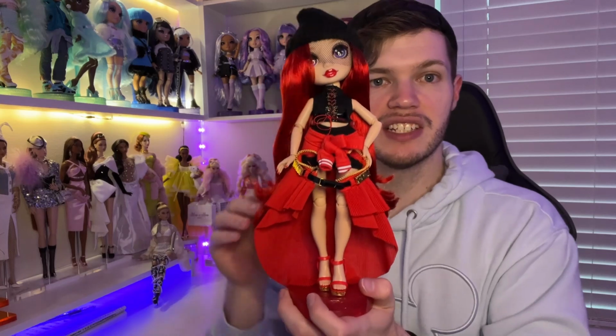I guess it would be like that. Again, if I want to keep this on her, I know for a fact I need to pin it in, but there we go. Ooh, her eyelashes are going through the hair and the veil. So there she is. She's finished.